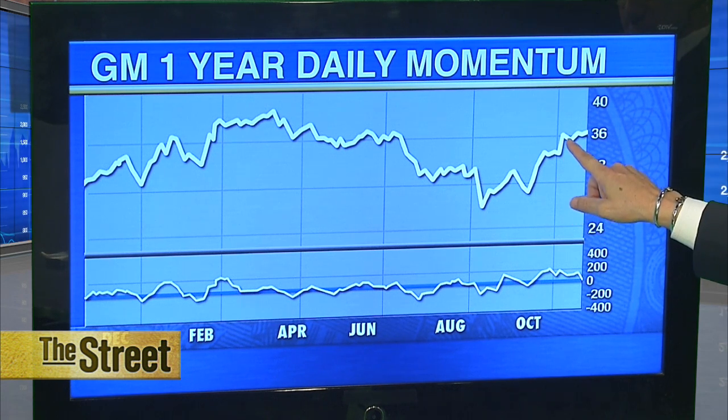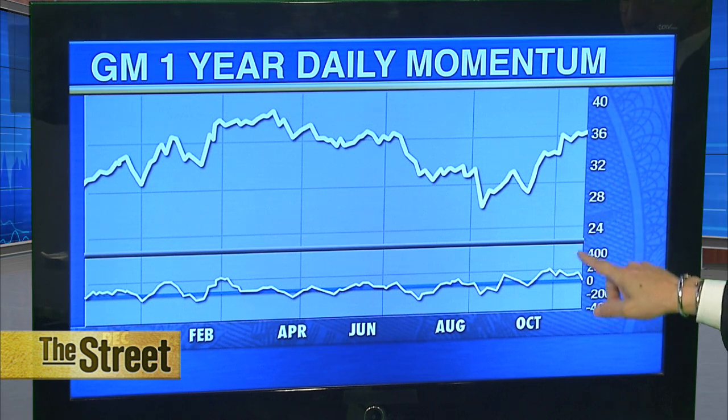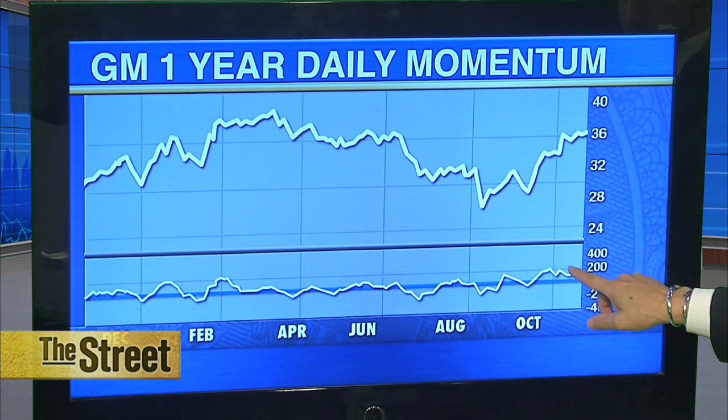It had a very strong rally here, and then it took an additional amount of time just to get back to the same level. So it's weakening in its momentum, and that usually foreshadows a decline. So let's go back 3 years and see what the past might tell us about the future here.